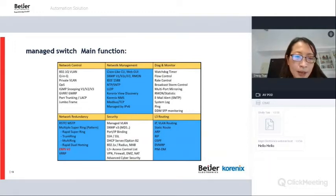And the network management will help the customer to check the status of the network, and whether there is anything wrong in our switch or the network, like a fiber link down or something like that. And they will also have diagnosis and monitoring, like flow control, rate control. There you can see the status of the network's rate. And the security, network redundancy.